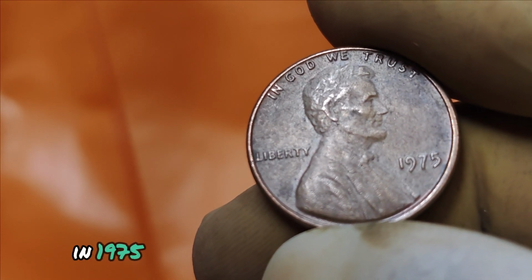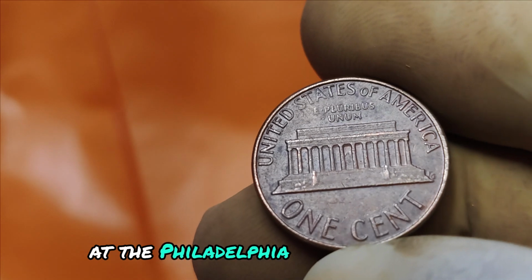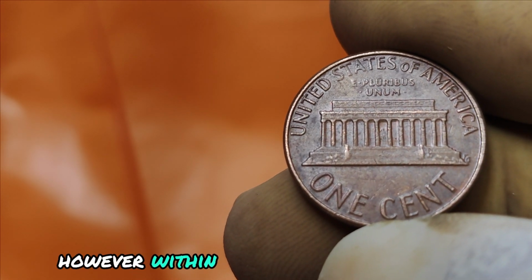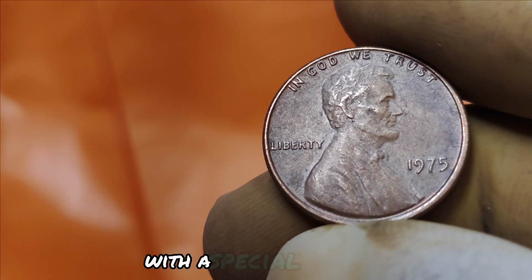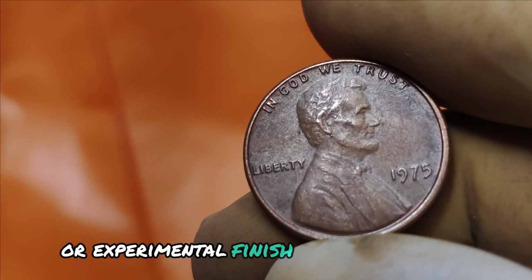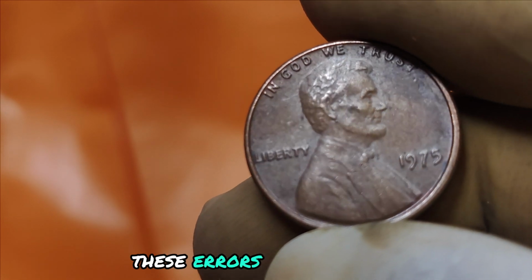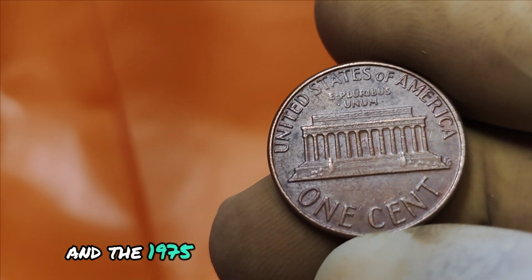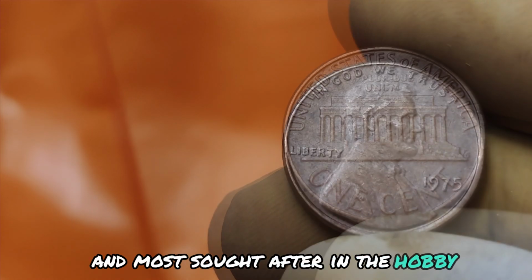In 1975, the U.S. Mint struck billions of pennies at the Philadelphia, Denver, and San Francisco mints. However, within these massive productions, certain pennies were accidentally struck with a special planchet or experimental finish, now known as the Ultra variety. These errors and anomalies are what drive coin collectors wild, and the 1975 Ultra Lincoln penny is one of the rarest and most sought after in the hobby.